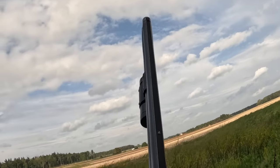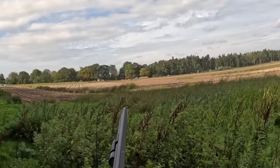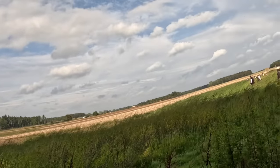I think Jack missed it, so I had to clean it up after him, which was always good. Sorry Jack. And I had a little right to left, which the dog then picked, one of the handlers further down the line, and that was a nice retrieve.